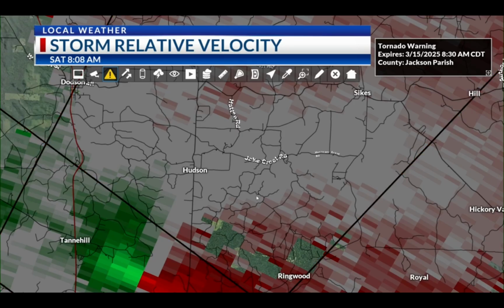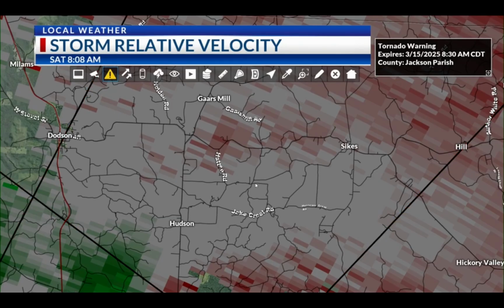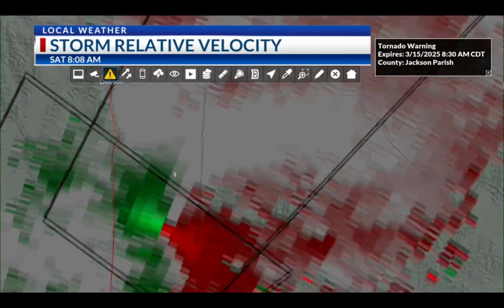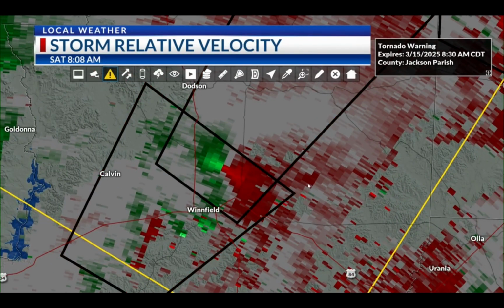Jake Creel Road, I believe that's Hurricane Grove Road, the Sykes community, Hill community, as well as the Gars Mill community and Holden Road. If that all sounds familiar to you, start getting into your safe place. You do not have a lot of time to get there, as this is a quick moving system, and they all have been so far today.